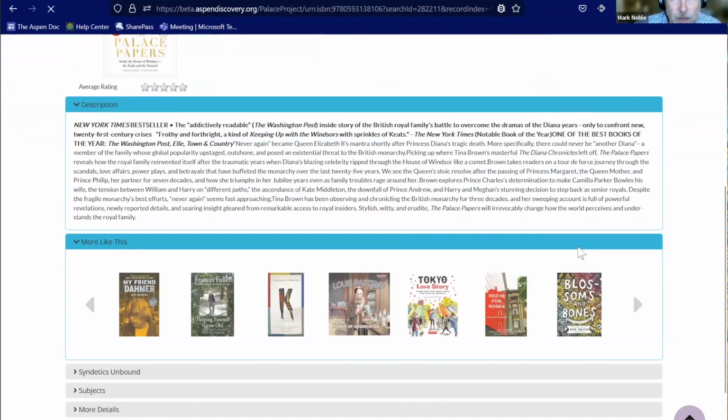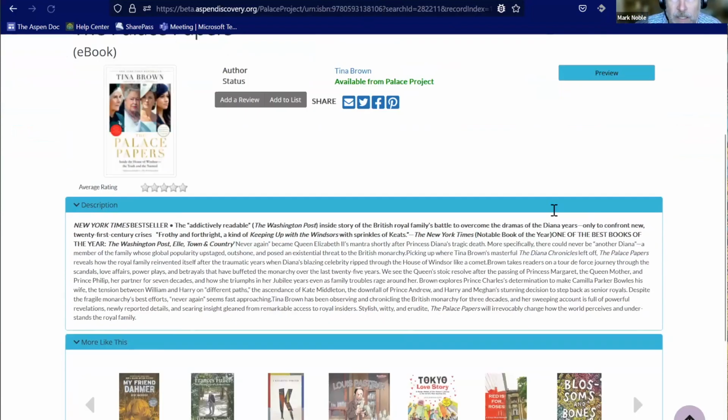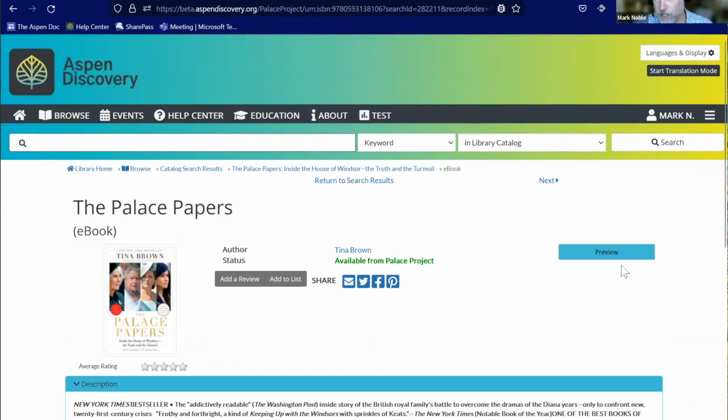The next step and part of that phase 2 is going to be being able to do all the circulation actions to be able to check things out and place holds and that kind of thing. So this is something I know we've been talking about for a while. It's lots of people's highest priority. So we really wanted to work on that Palace Project thing.